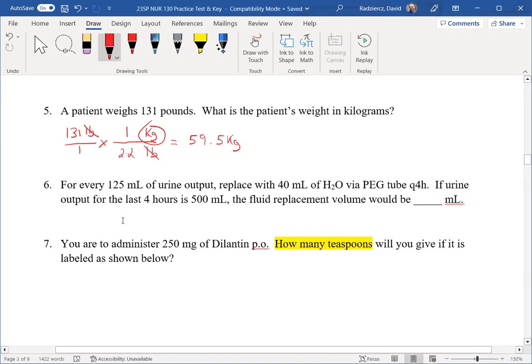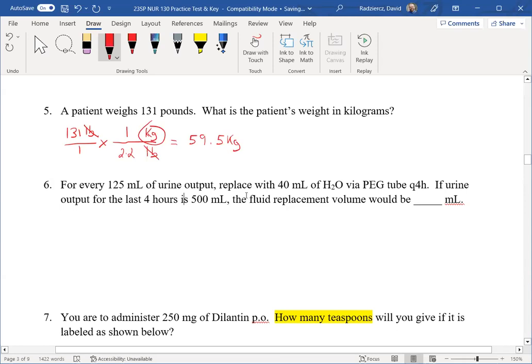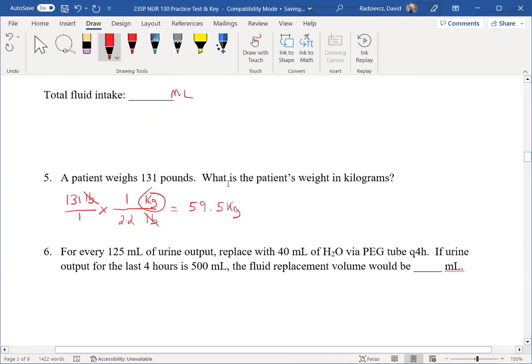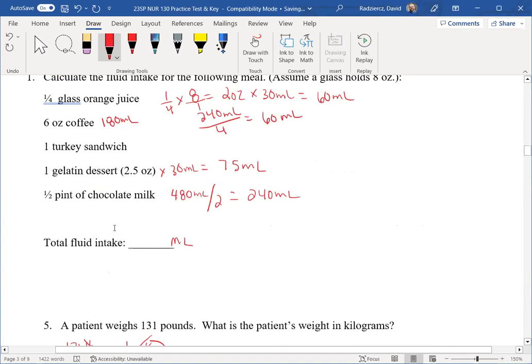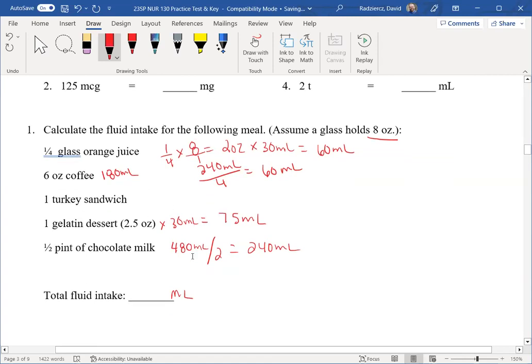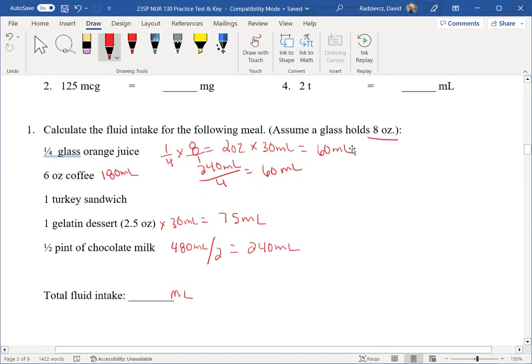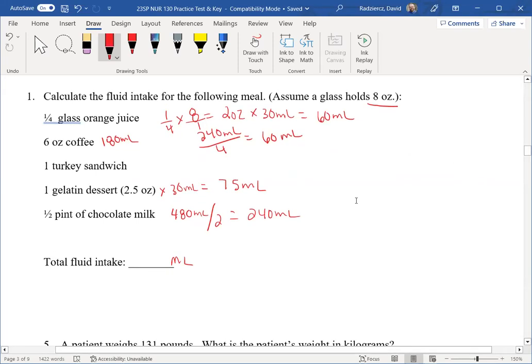Now, you at Boyce, North, and South will not see this next type of question. This is the fluid output or recalculation, the replacement fluid. At North, Boyce, and South, your question that correlates with what I'm going to do for number 6 is calculating the meal, looking at the Jello, the milk, the coffee, the juice. That is what you are calculating volume wise, in milliliters. Notice that it didn't tell you to calculate milliliters. You just need to know that. Keep in mind, you're in nursing, you're in medicine, and medicine is science, and science uses the metric system, which is why you're doing all these conversions for the metric system.